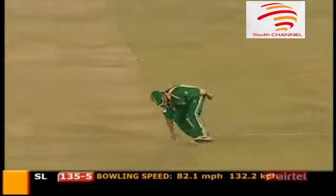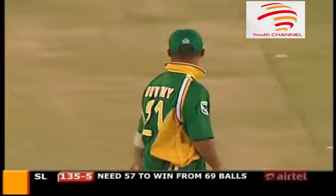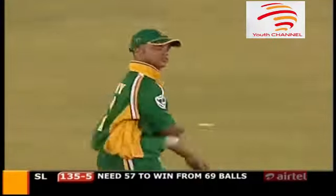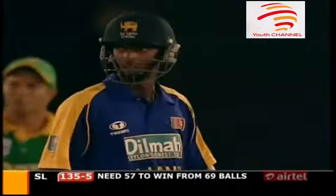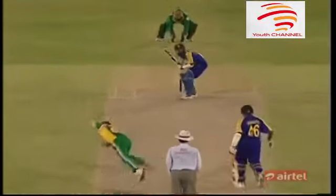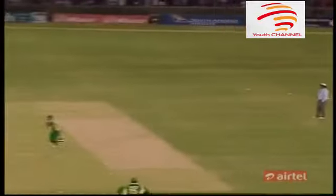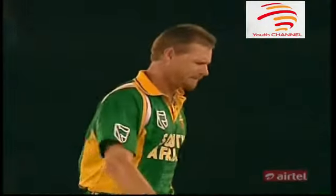Klusener to Chandana. Whoops, closing the face again, and that's dropped. Oh dear. Well, they don't drop many catches. Well, they haven't over the years. That could be a very expensive miss. Duminy, the man, has absolutely delivered, as has Lance Klusener. He's been working so hard, just provided the opportunity that Chandana and JP, the youngster, should have taken that. Bounced out at the last minute. Major disappointment for Lance Klusener.